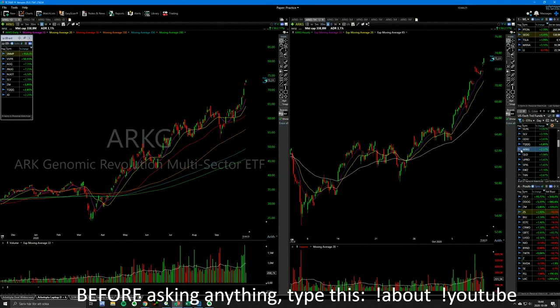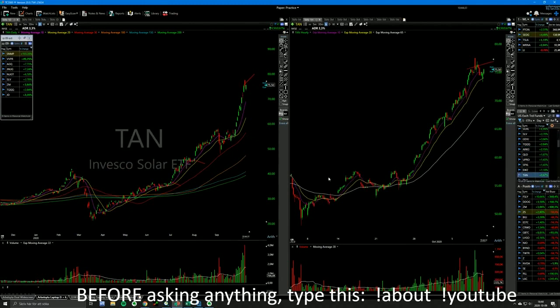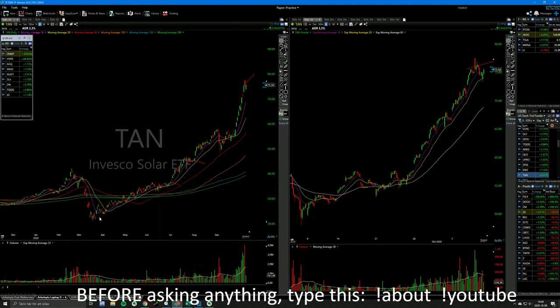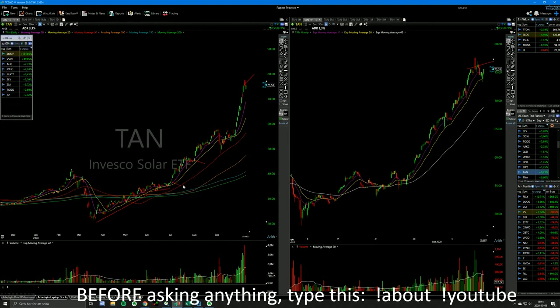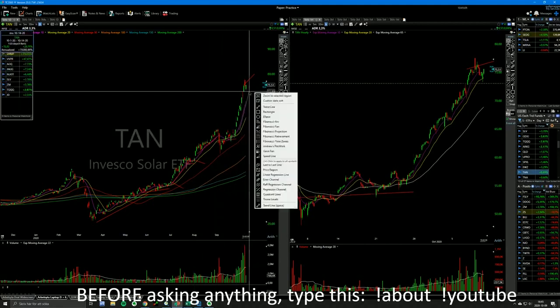You want to be in a stock only when it's moving, right? The principle of swing trading: stocks move in stairs, okay? Now this is a solar ETF, but it has a leg higher, goes sideways or pulls back. This is how all leading stocks move. Every stock that's made a big move moves this way, except for micro caps and nano caps that can go up 1,000% in one day. Those trade differently, but this is how leading stocks move. Have a leg higher, like a stair, go sideways, have a leg higher, go sideways, have a leg higher.